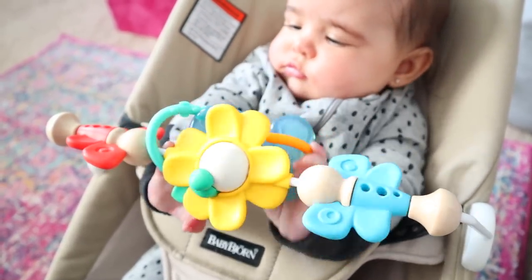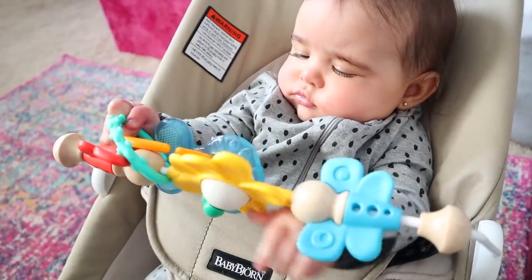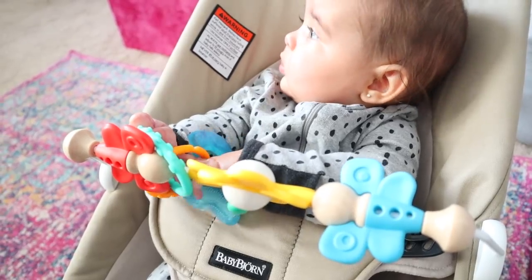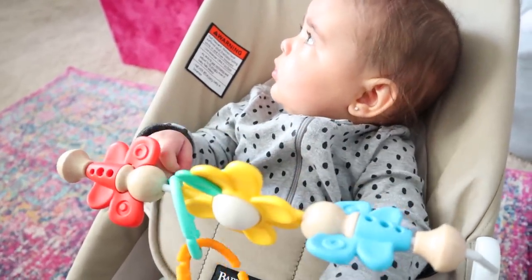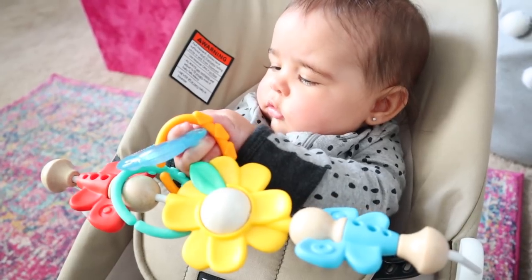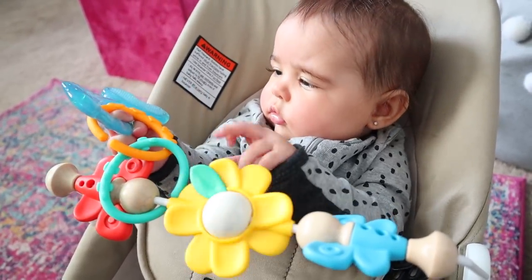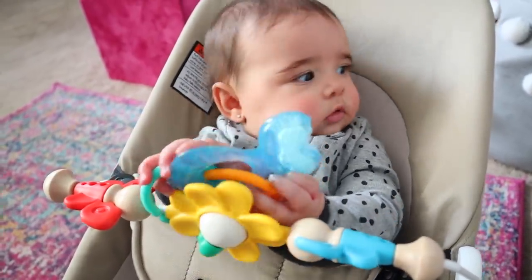We used it a lot when she used her play mat. She stopped using her play mat when she started rolling from back to front. She's been rolling from front to back since she was 2 months, but around that 5 month mark, well, probably closer to 6 months, she figured out how to roll from her back to her front. And after she figured that out, she doesn't stay on the play mat anymore, so we put that up into storage. But we did use that pretty much the whole time, like 3 to 6 months.